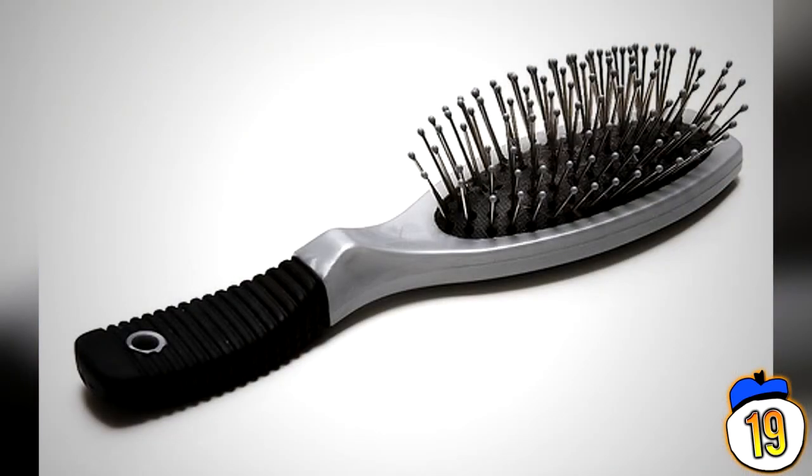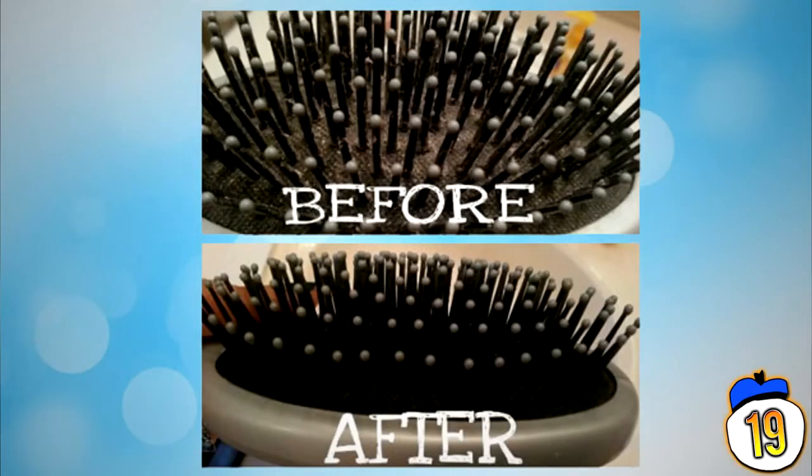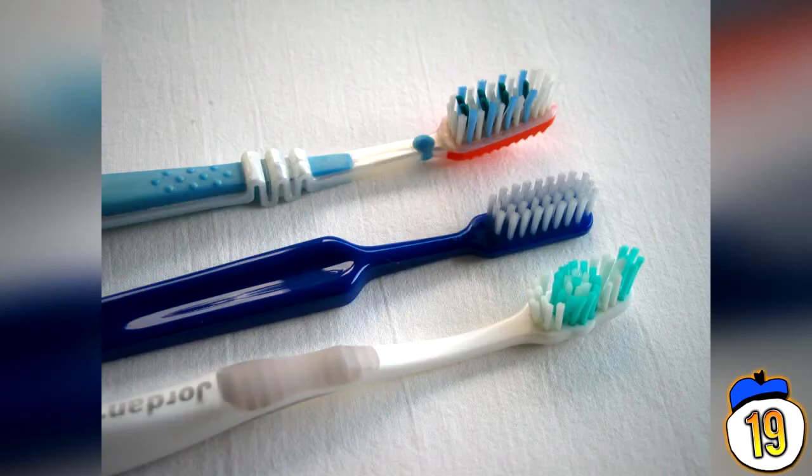Number 19. It's the hardest thing in the world to untangle hair-ridden brushes, but there is a method using something you might not expect. A toothbrush. After you snag out the clumps of hair with tweezers or scissors, you put the brush in a bowl of soapy hot water. Then you scrub it with a toothbrush, you let it soak, and it'll turn out as clean as the day you bought it.